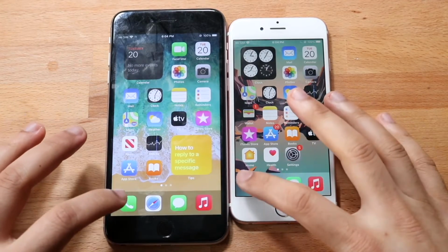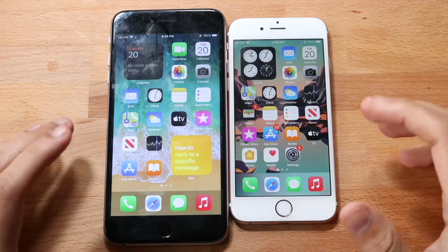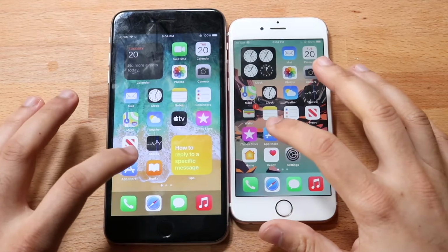Let's do phone calls. 3, 2, 1. And pretty much the same thing. They have the same chipset like I mentioned, so there's not really going to be that big of a difference, at least I don't think so. App stores 3, 2, 1.